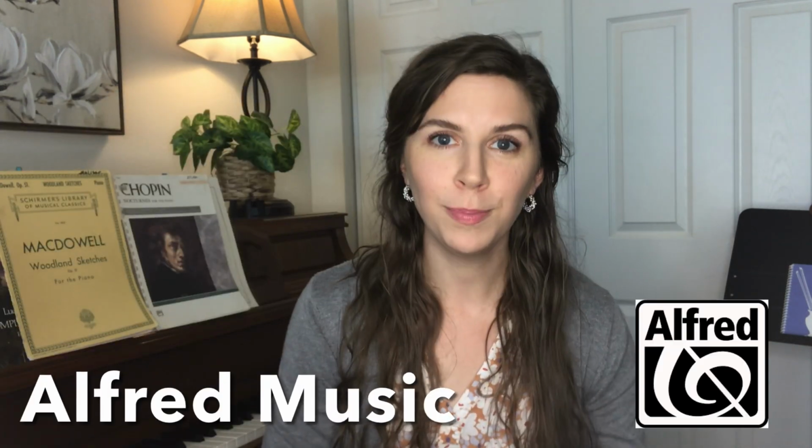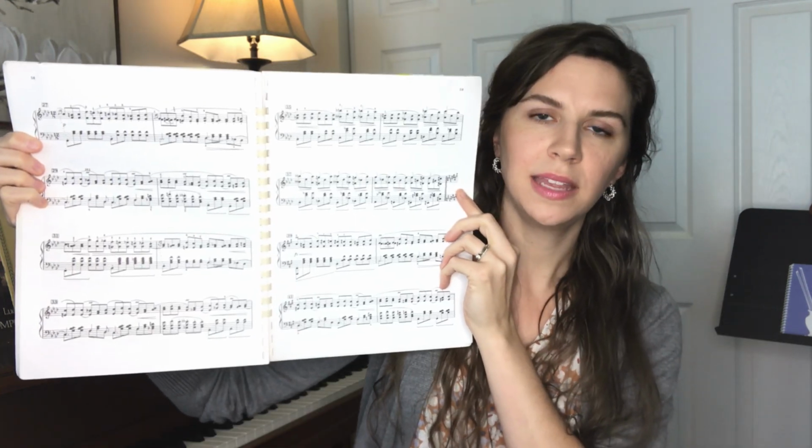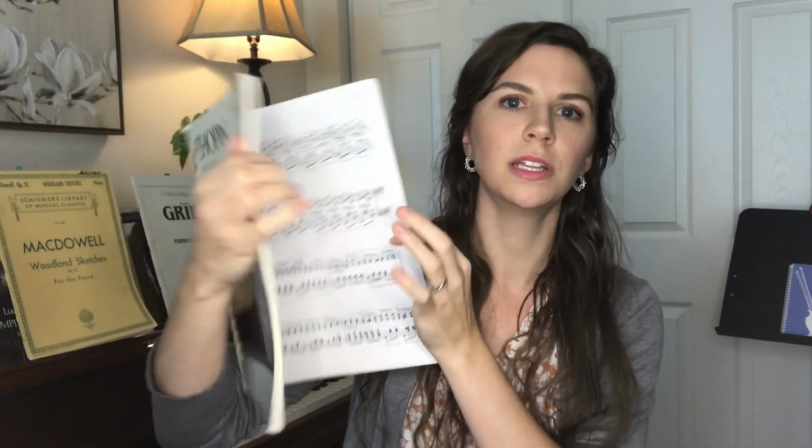And usually they have finger markings and dynamic markings and everything put in for you, so it's very easy to follow along. Alfred Publishers is also a great one to go with. So Chopin Nocturnes, and again, similar to Schirmer, the layout is very nice, printing quality is nice. These books last for a long time. I think this particular book is probably at least like 15 years old, something like that. So this is also a nice high quality one to go with.